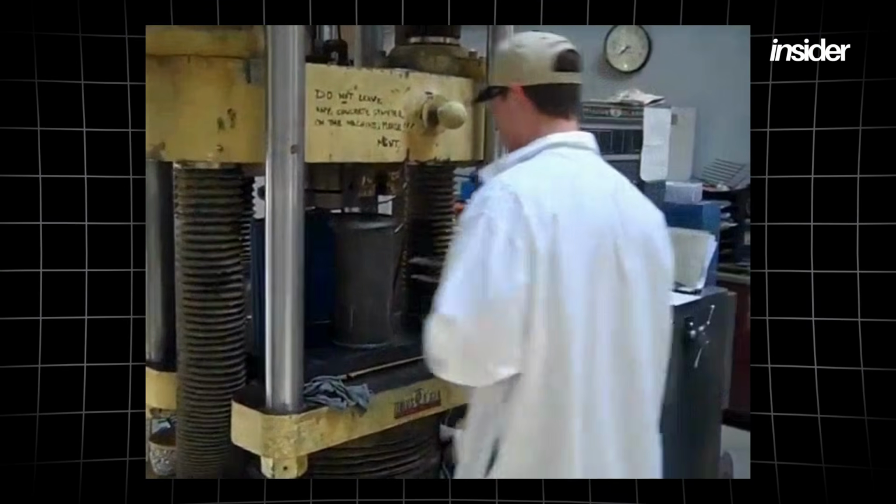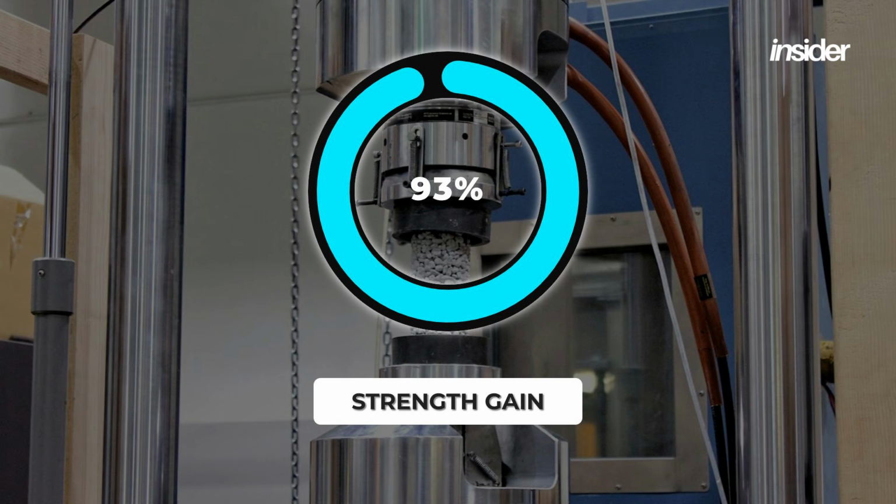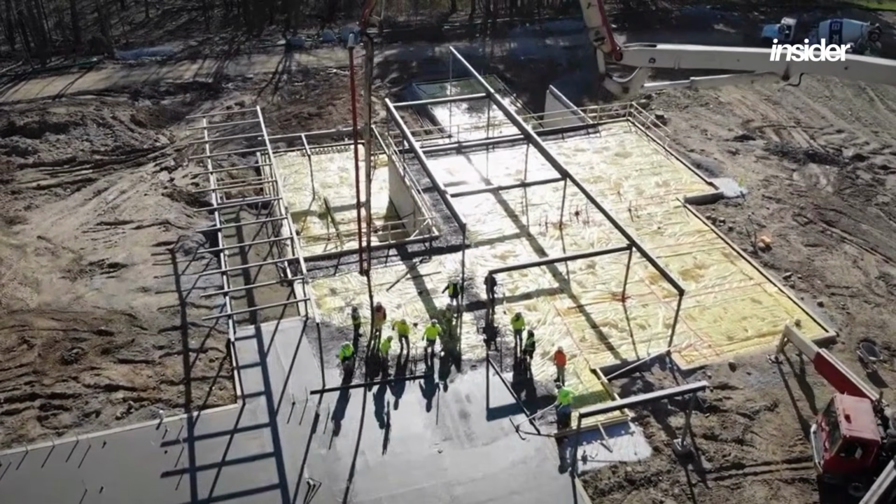In some configurations, the results went further. Tests on certain concrete mixes showed strength improvements of up to 93%. In other words, close to double the strength without changing a single ingredient.